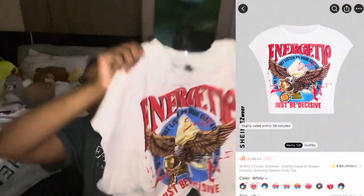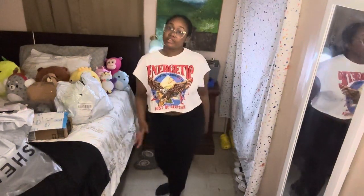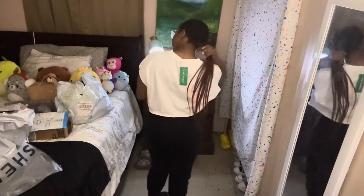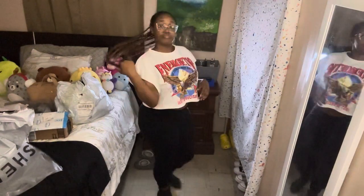Okay, so I got this shirt. Let's try it. Okay, so I like the shirt. I do. I like how cropped it is, how cute. You know, it's a little different. But I really like it. It's really cool. But yeah, I'm feeling it. It's cute.